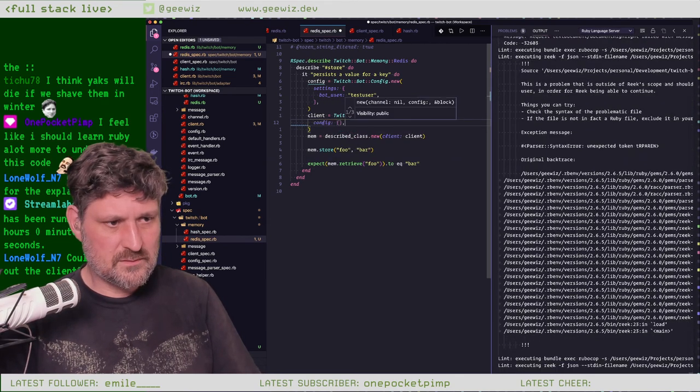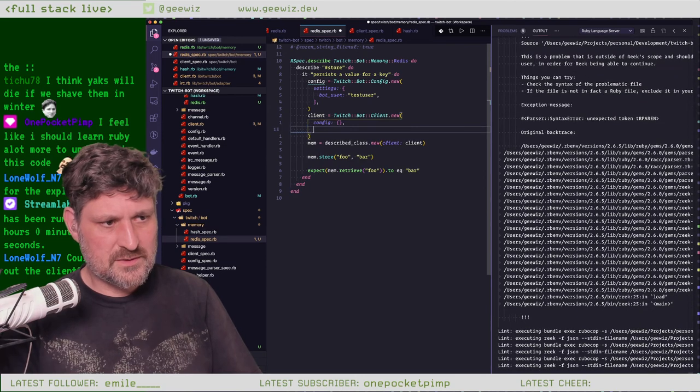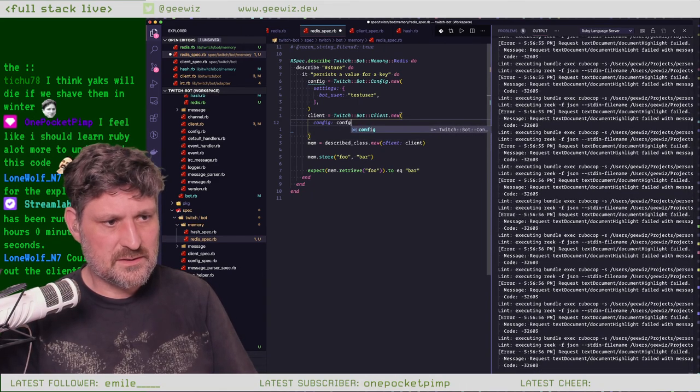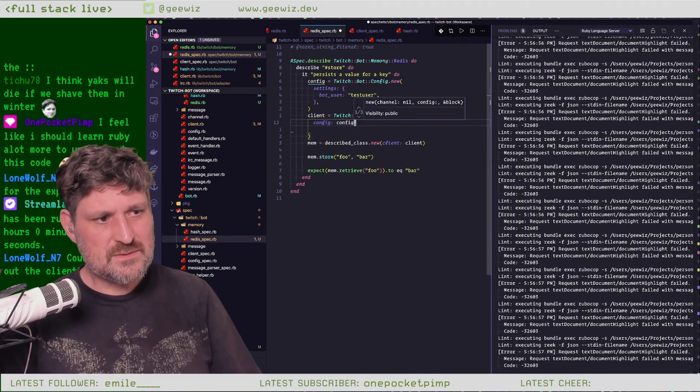So we could use an empty config. That could even be the default here, so we can lose that. Oh, that has to be config class, I guess. So that's the downside of dependency injection.